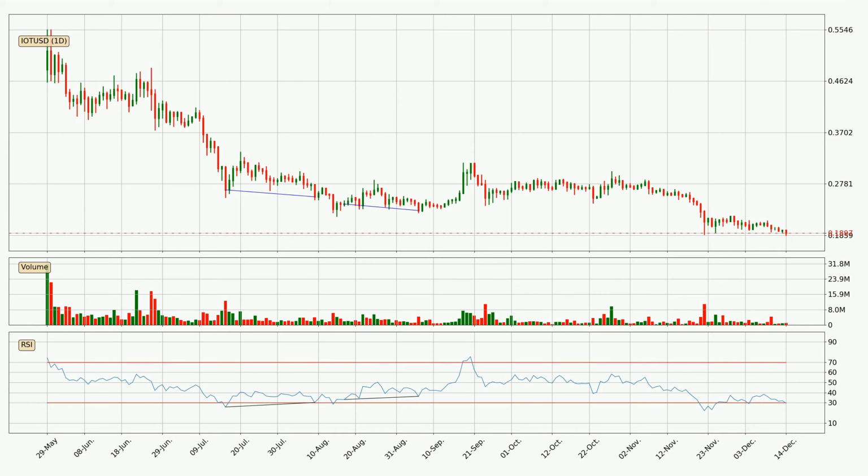On the lookout for divergences in the daily time frame, at this time, no divergence was found which could have an impact on the future price, as the last divergence was far in the past.